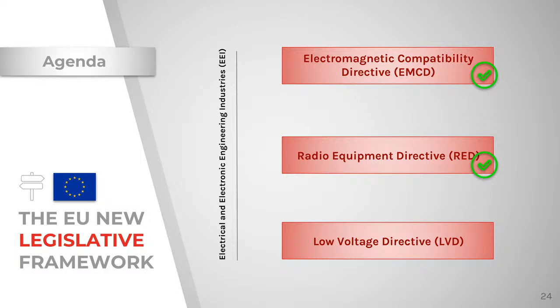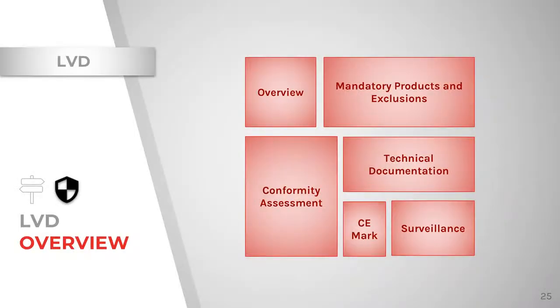The LVD covers health and safety risks on electrical equipment operating with an input and output voltage of between 50 to 1,000 volts for alternating currents and 75 to 1,500 volts for direct current. It applies to wide ranges of electrical equipment for both customer and professional usage, such as household appliances, cables, power supply units, laser equipment, certain components, for example, fuses. Here is the LVD overview: the mandatory products and exclusions, conformity assessments, technical documentation, CE mark, and surveillance.